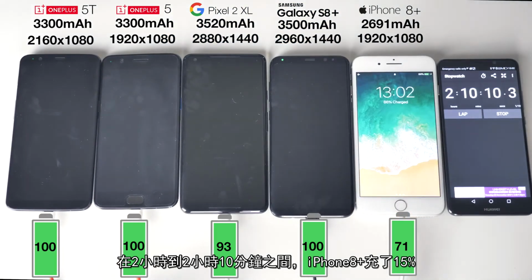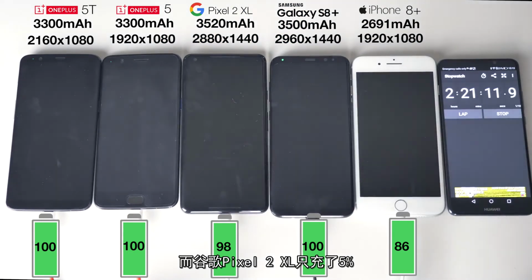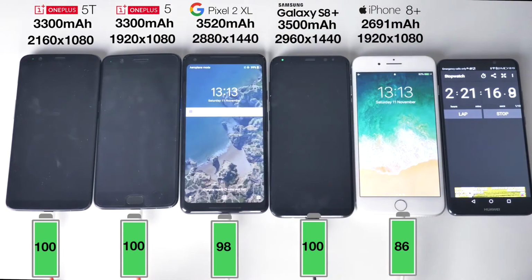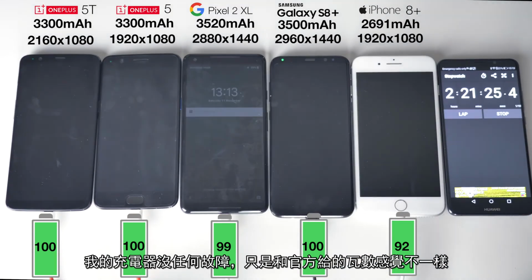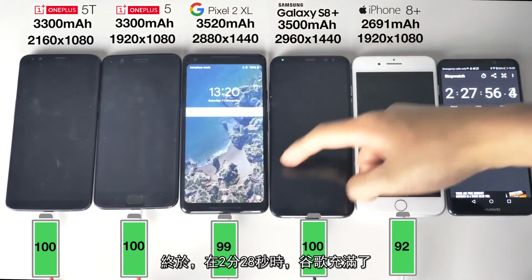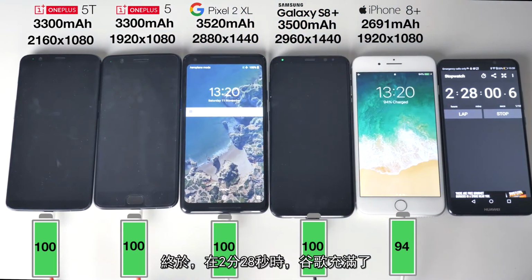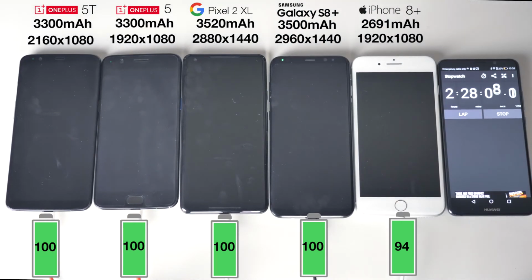Interestingly, between 2 hours and 2 hours 10, the iPhone 8 Plus jumps up a whole 15%, but the Google Pixel 2 XL jumps 5%. It's not as if there's something wrong with my charger, it even says at the bottom it is charging as it's meant to be charging, it's just a result of the wattage. Anyway, it is good to see at 2 hours and 28, the Pixel 2 XL does finish just before the iPhone 8 Plus. So far a pretty interesting and somewhat surprising set of results.